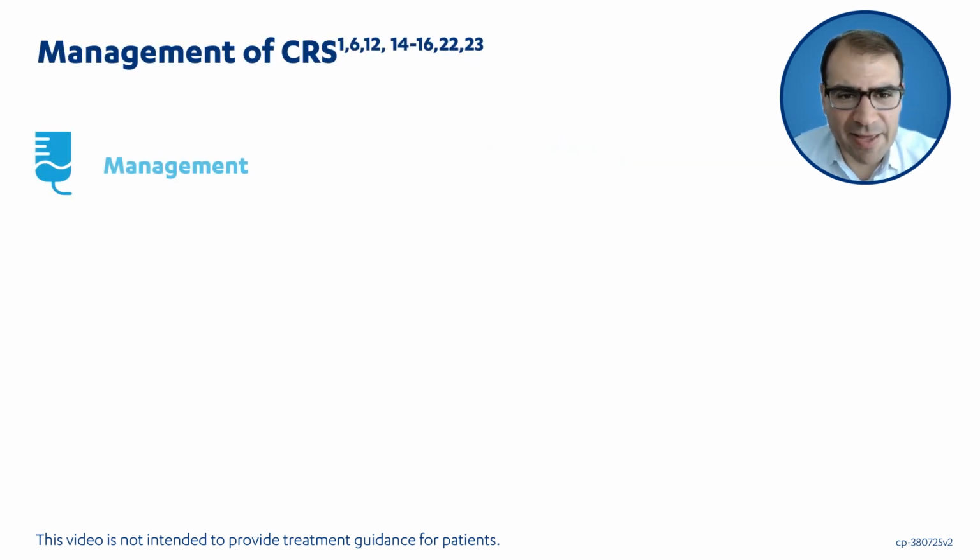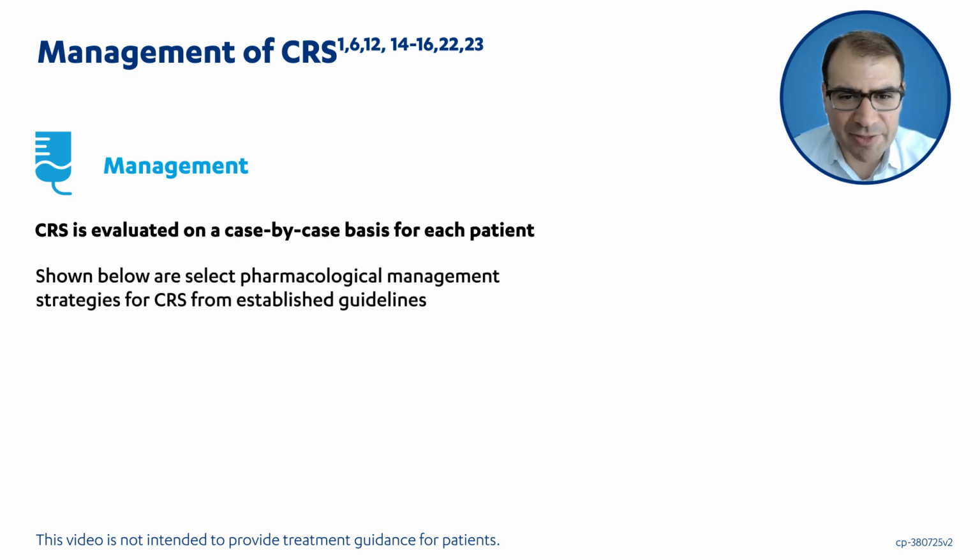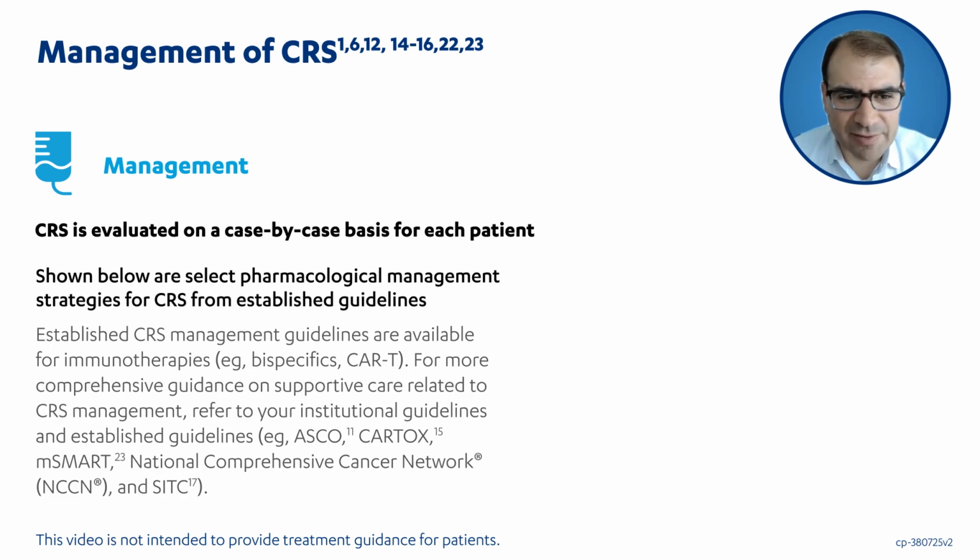CRS management is evaluated on a case-by-case basis for each patient. Generally, patient-related factors that should be considered include tumor burden, comorbidities that could hinder the patient's ability to endure CRS complications, and patient access to supportive care at the first sign of symptoms. Pharmacologic management strategies for CRS are described in established guidelines. Currently, there are CRS management guidelines available for immunotherapies, for example, bispecific antibodies and CAR T-cell therapy.